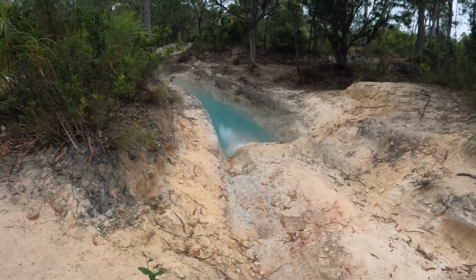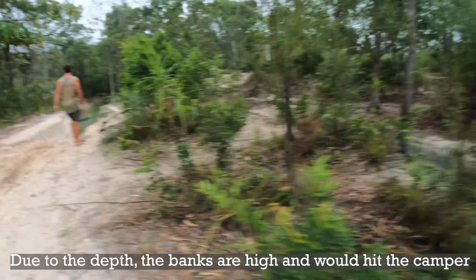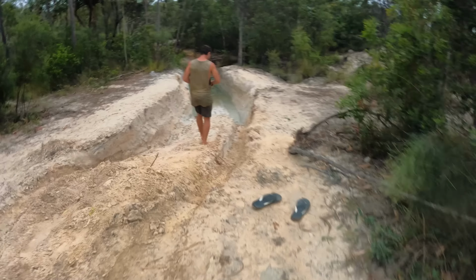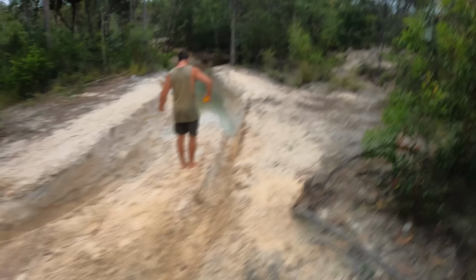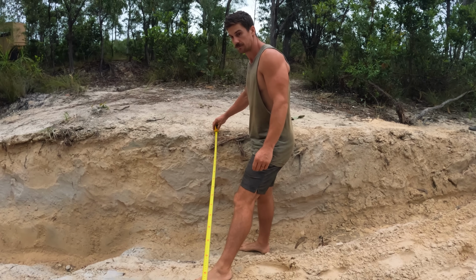All right, so this is what we have to deal with. This, I believe, would be the harder one for us due to the depth. And because it's kind of like on an angle, this one looks more manageable, but we're still not too sure if it would fit. I'll hold the tape measure on the other side. So we've seen the technique being done. 2.3. Yeah, so that's too narrow for us.